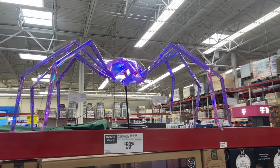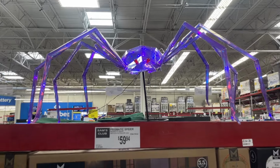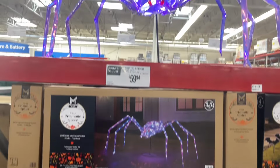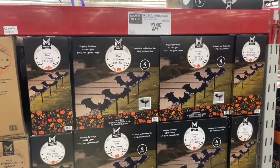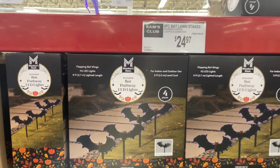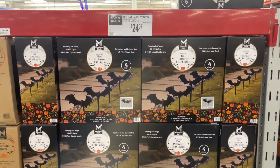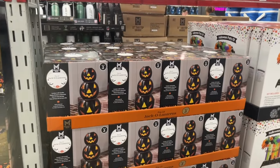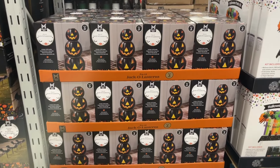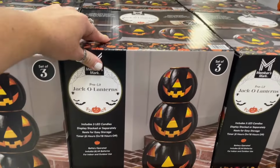Wow, that's really incredible. I'm in love with that. That is a prismatic spider, 60. That is beautiful. Purple and red. Ooh. And then these little bats for pathway LED lights. They are 25. Very cute. These are the lanterns that I've been looking for and I'm going to get, I think, because I wanted them last year and they're finally in front of me.